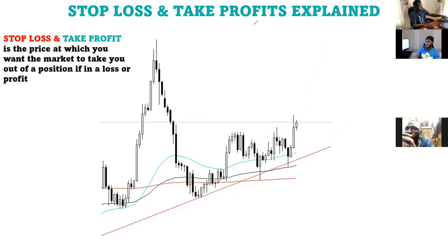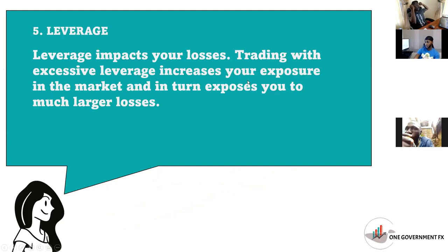Okay, so leverage. Yes, this is another tool in risk management. Leverage impacts your losses. Trading with excessive leverage increases your exposure in the markets and in turn exposes you to much larger losses. Leverage is basically a multiplier. It multiplies your actual deposit in the account.